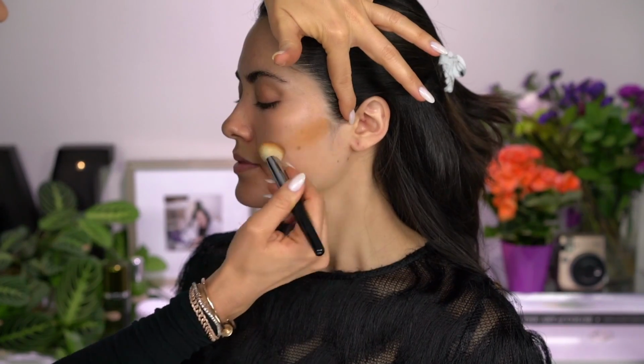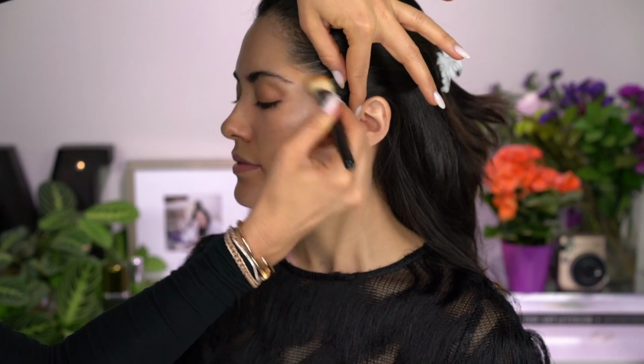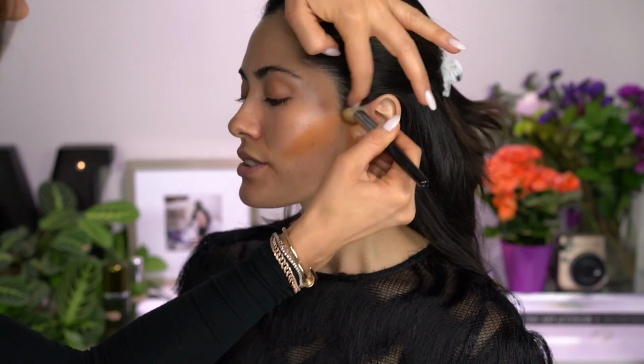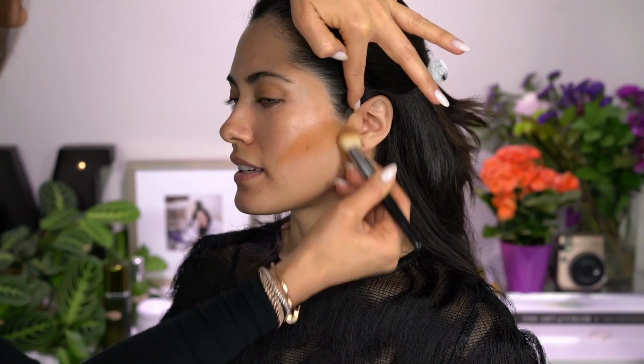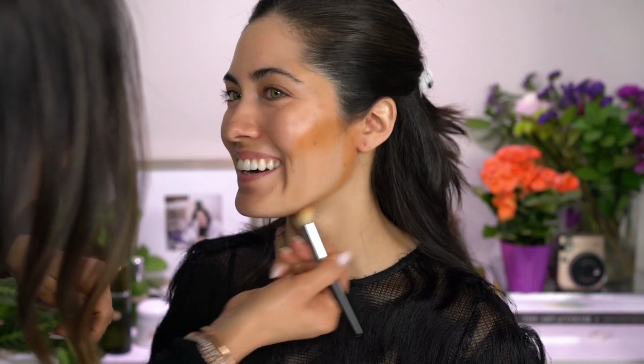And I'm gonna use the Tom Ford Shade and Illuminate in Intensity 1. I always like to go right under the cheekbone, just kind of make a line. I also always go all the way around the hairline. So you're also contouring before foundation. Yes, I always contour before foundation. Tips on tips on tips, guys. I'm learning a lot here already.